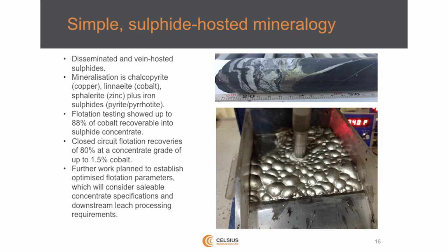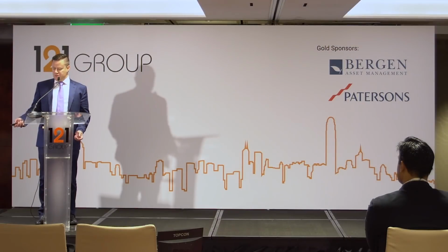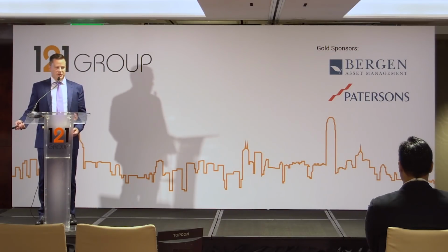We did a lot of this metallurgical work very early on in the piece after we drilled the first 20 holes. We thought that the mineralogy would lend itself to good metallurgy, and we've been able to prove that by getting high recoveries of cobalt, up to 88% using flotation. And then as we've progressed along, we've taken our own concentrate, done a series of leach tests on that, and we've been able to demonstrate that at relatively low pressures and temperatures we can get very good leach extractions of the metals of interest, namely cobalt, copper and zinc as well. We think that this process will be very low in terms of its sulfuric acid requirement, because the process itself actually generates sulfuric acid. So we expect that to give us some really good advantages around OPEX.